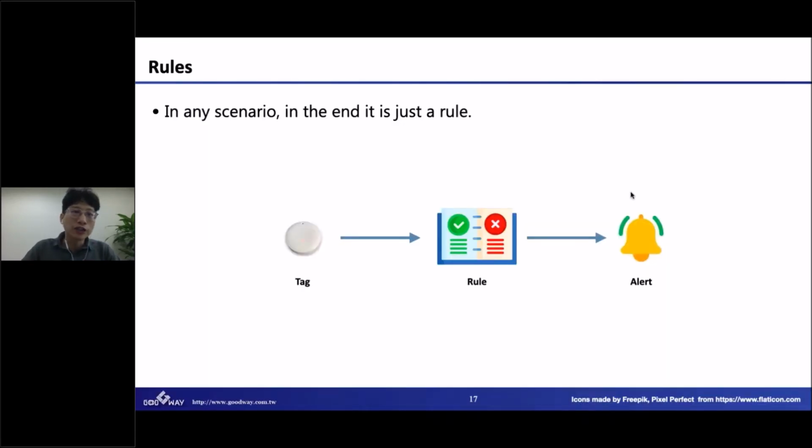So in all of the questions, whether you're in a supermarket, a factory, or a hospital, whatever questions the user wants to answer, in the end it is just a rule. You might receive some data from a tag, and you run it through the rule which the customer predefined in advance. Then if the rule is violated, some sort of alert is used to notify the user.